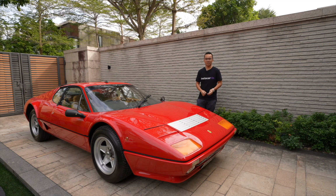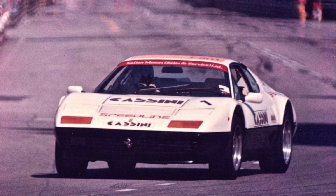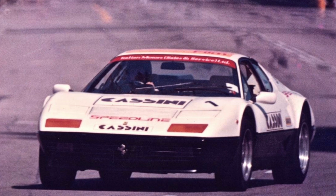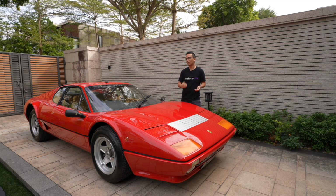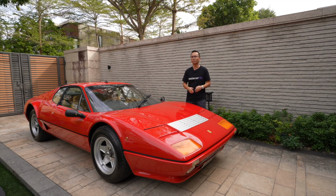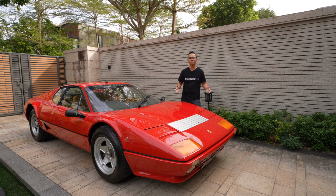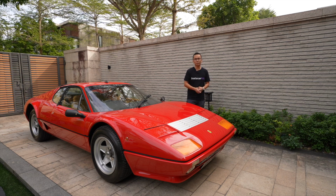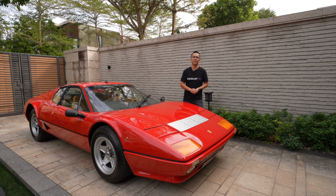In 1976, Ferrari updated the 365 GT4 BB and came out with the 512 Berlinetta Boxer. Now, you can tell by then their name designation had changed. 512 means 5-liter engine with 12 cylinders, so 512. Although technically this car actually only has 4.9 liters, so it's not 5, but Ferrari always round up. That one has a carbureted engine, and it was produced between 1976 and 1981, and they produced about 900 odd of the 512 Berlinetta Boxer.